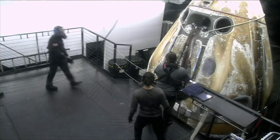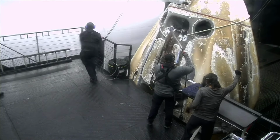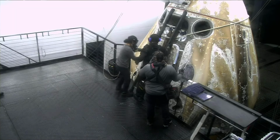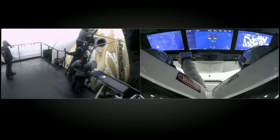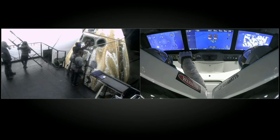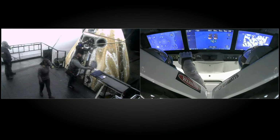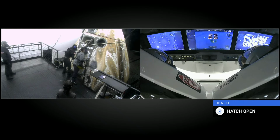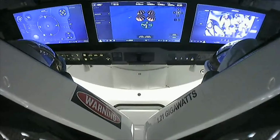As I mentioned earlier, they're beginning to spray the Dragon capsule down with fresh water to try and rinse that salt water off of the metallic components. This is very exciting. We're just a few minutes away. There's still some more procedures that they have to go through in order to open that hatch, but we're just a few minutes away from hatch opening. And again, the first person that will meet them will be the flight surgeon, who will enter the capsule and make sure that the crew is feeling good and ready to exit their seats.